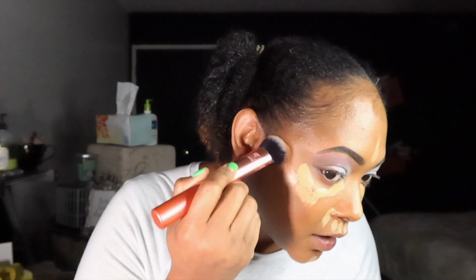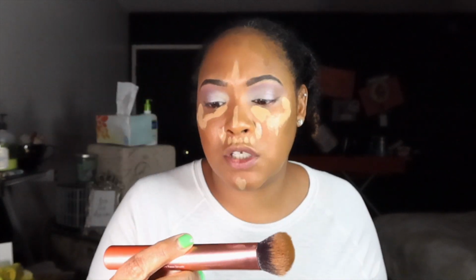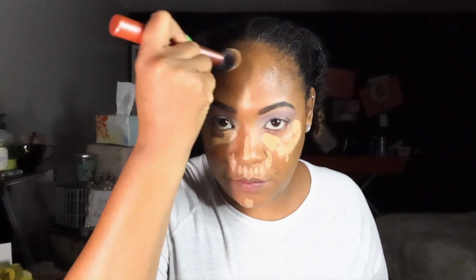So we're just going to swipe up with this. Oh, that's pretty. It's not too much either. And it blends really easily. Just going to do one side. Do the top part. I'm just using a Real Techniques brush, the 200. It's small. It's kind of dense. I like it for cream contour.